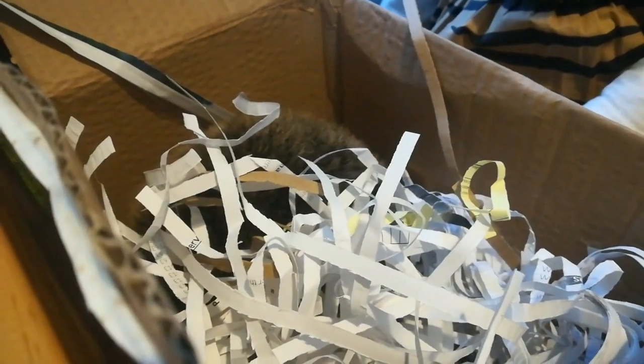Then fill the box or put in the box something that they can hide in. Well, we've got a lot of this shredded paper. So I put shredded paper in there, and it means they can then burrow and hide in there because they're going to be very scared. And also they need to be warm. So if you can, put in a hot water bottle, wrap it in a towel though, because we don't want to burn the little hedgehog. So we've got to wrap it in a towel and put it in there. So we've got that to do yet.